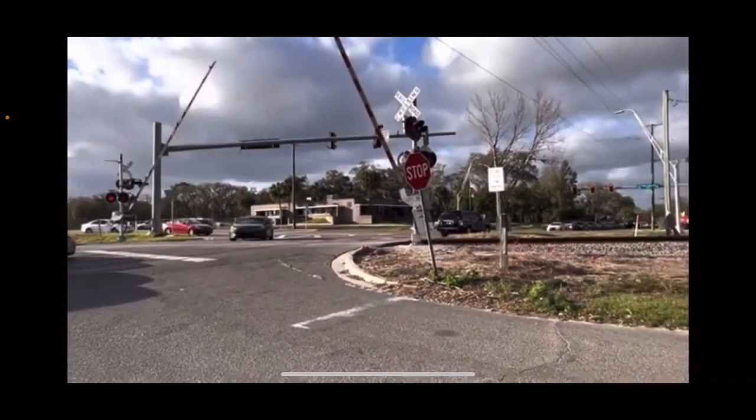So the crossing did time out because the train did stop. So for now, at least, regular traffic does have the right of way until the Amtrak does move. So we'll see what happens in the coming minutes.